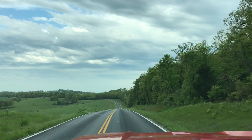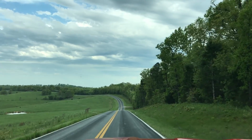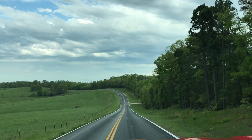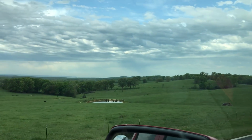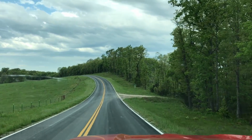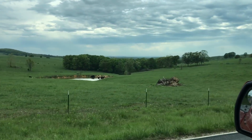Okay. So now we're going down a little hill. We're going to see the county road on the right, and this should be labeled as County Road 250. I know that on different maps it actually says different things, but the sign says County Road 250. Beautiful pasture over there. Some cows taking a bath.